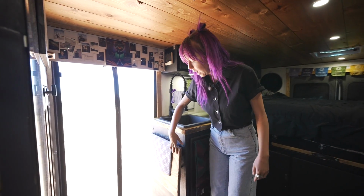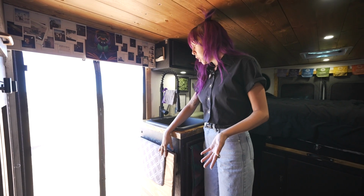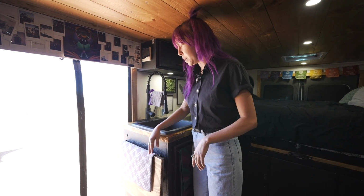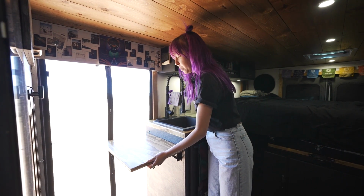And on this side we have added extra counter space because we like to cook, but we struggle with finding a lot of counter space in the van, so this just pops up.